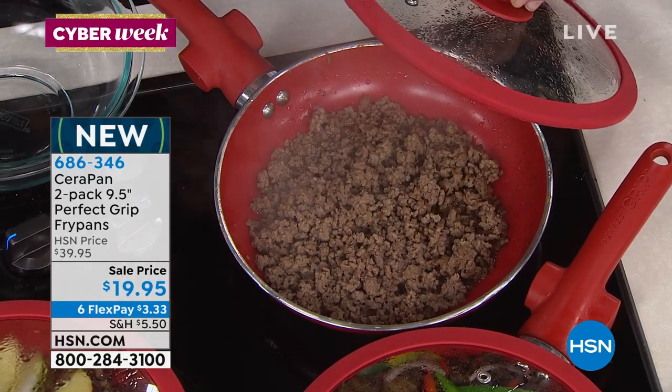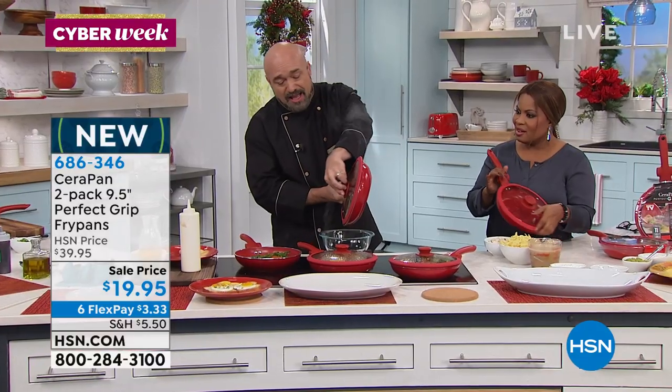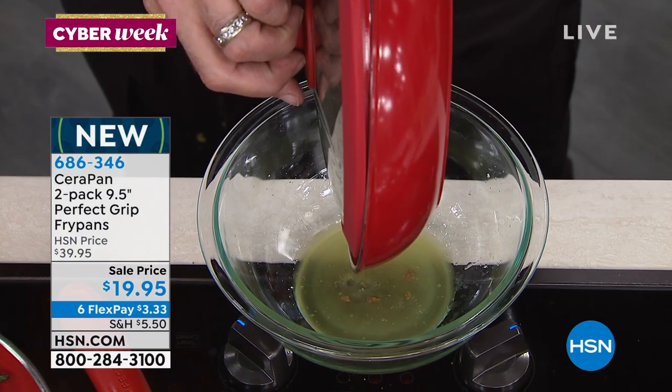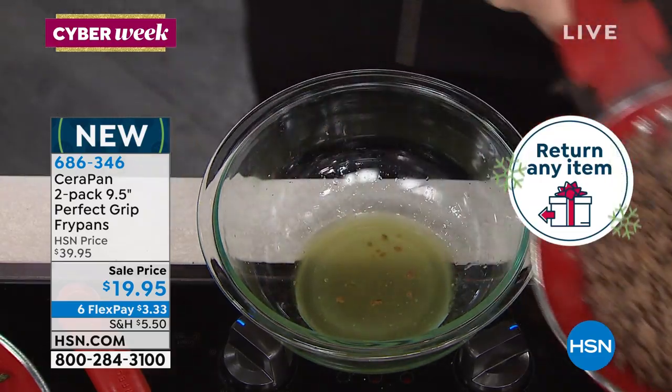Listen, I am all about one pot meals. I've got a family of four. I don't want to do the dishes. And you can't tell me that it's a one pot meal when I have to cook in one pot and then clean out a strainer. That's not a one pot meal. That's a two pot meal. All right, so now you can do all of your straining.